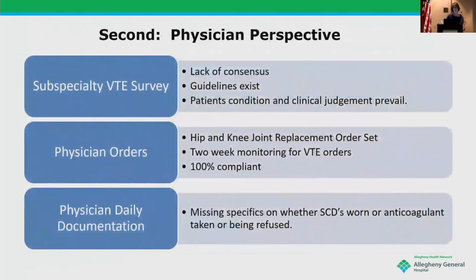So when we took a look at the subspecialties, we decided that we had to get the physician perspective. And there were 3 little sub-items there we had to look at. First of all, we did send out a VTE survey to the subspecialties. We did look at our physician orders to be sure they were ordering from the right order set, the right orders. And we took a look at the physician daily documentation.